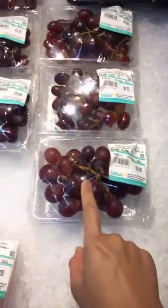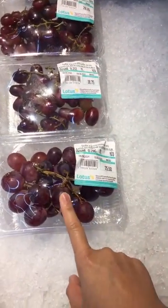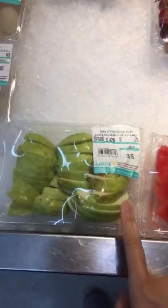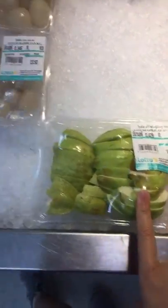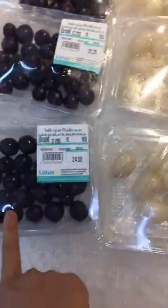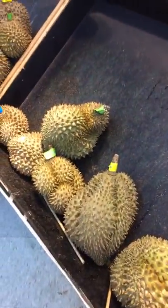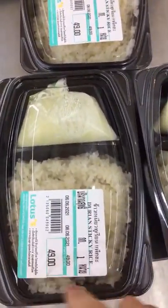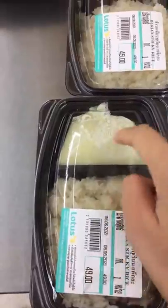$14. Angun, grapes. Tangmo, watermelon. Palang, guava. This is peeled rambutans. No, this is angun. And again, durian. So we usually eat durian with this steamed sweetened rice with coconut milk.